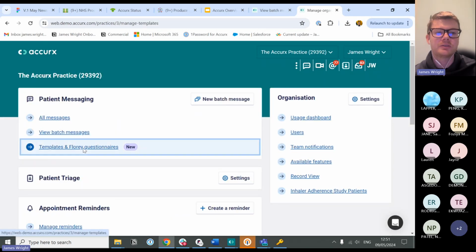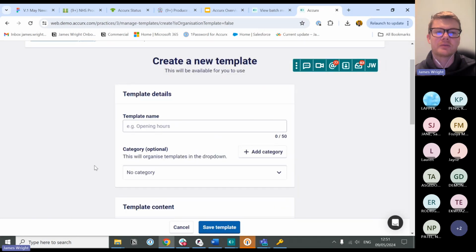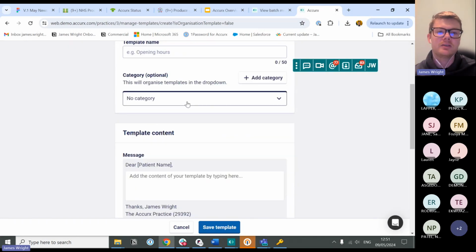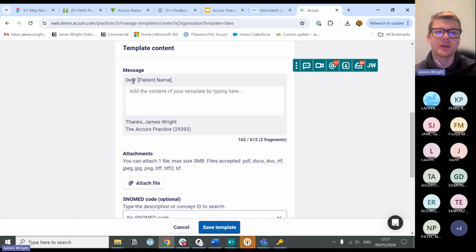Just going back briefly to templates, you can create a template in here, very similar to the Flurry builder. You can name the template, select a category or add your own category if you've got ones in the practice. The content of the template is here. It's worth bearing in mind that the fragment count will also take into account an allowance of about 20 or 30 characters for the patient's name, so it could be under that threshold, but just make sure you account for that. And also the outro is built into that fragment count.